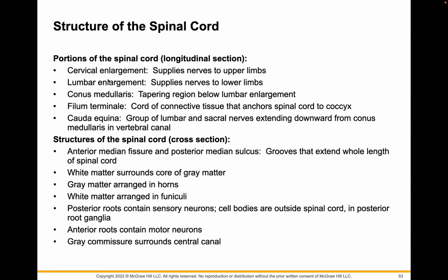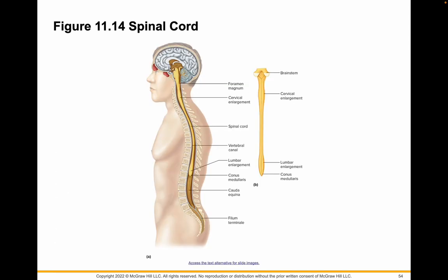So there are portions of the spinal cord you'll need to know. Highlight cervical enlargement and lumbar enlargement. Those are where you're going to see almost like swelling of the spinal cord, and that's where the nerves for the upper limbs and lower limbs are coming off of the spinal cord. And then structures of the spinal cord. We need to know where the white matter is, the gray matter is. And let's just look at it real quick.